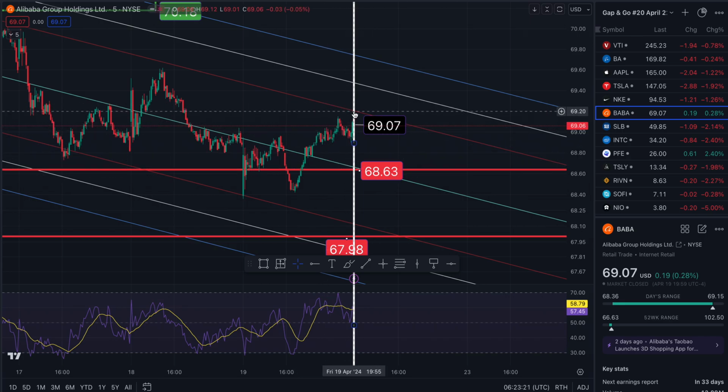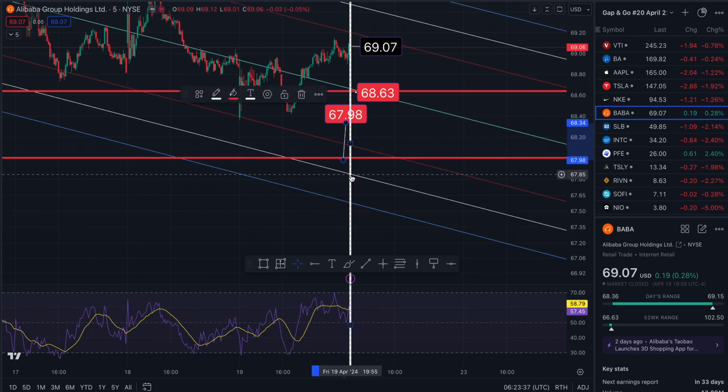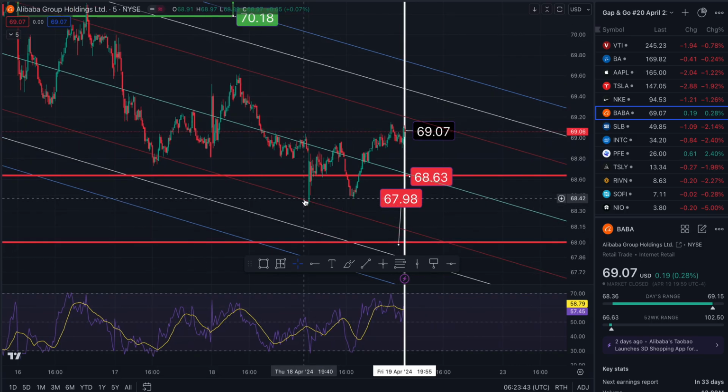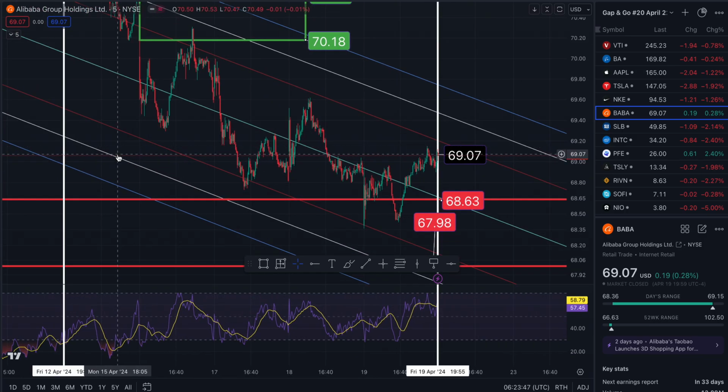Resistance at 2 standard deviations, 69.20, 69.47, 69.75. The base, 68.66, 68.11, 67.85, 67.59. Note the bounce at support. Clear lines, easy lines to read.